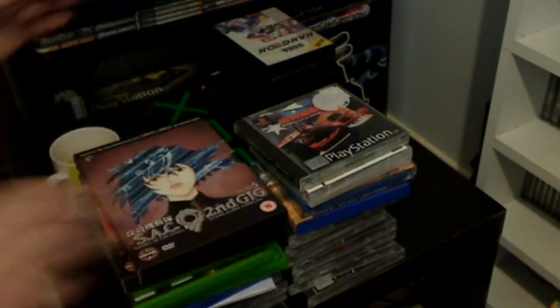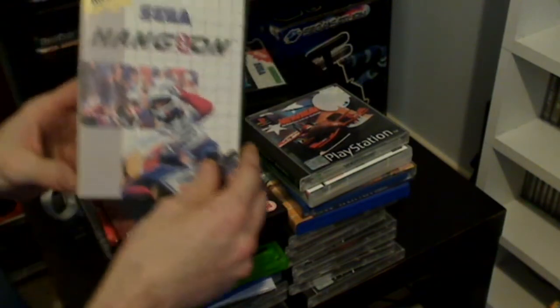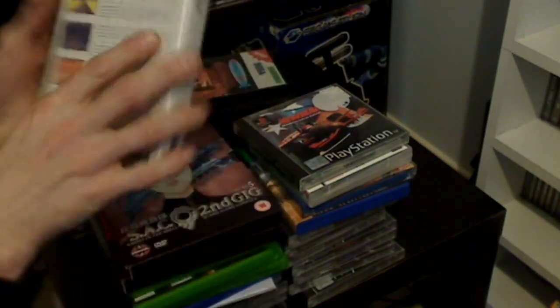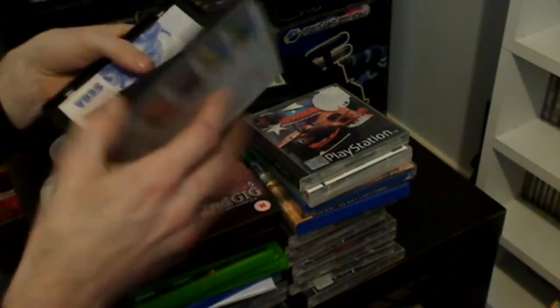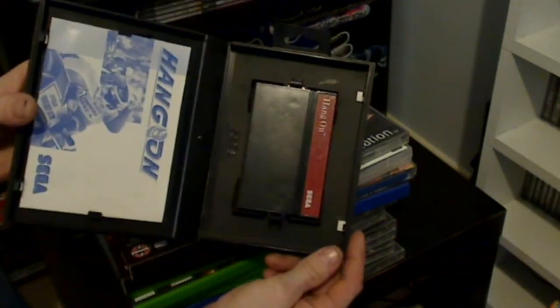And lastly, I've got 4 Sega Master System games, and we've got Sega Hang On, which is a pretty good game. I've played it in the past. Complete with the instructions, seems to be in quite nice condition.